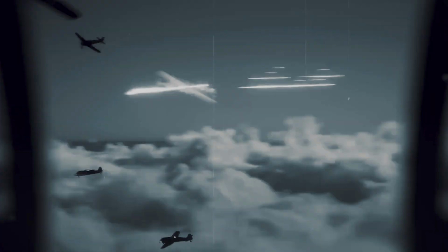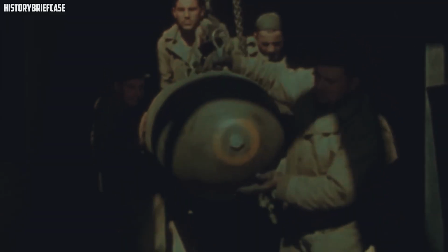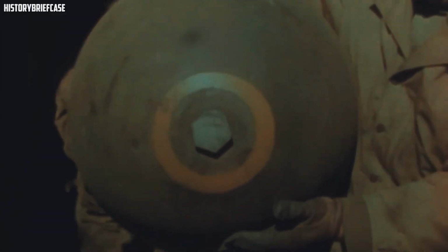The B-17 earned its nickname not only because of its size, but because of the firepower bristling from every angle. By the time the final models went to war, a fortress carried up to 13 .50 caliber Browning machine guns. A fighter closing in from almost any direction would find itself flying into a storm of tracers. But one bomber alone was never truly safe.